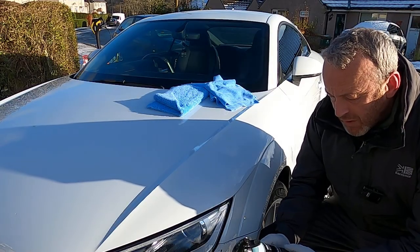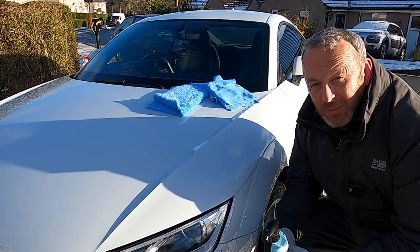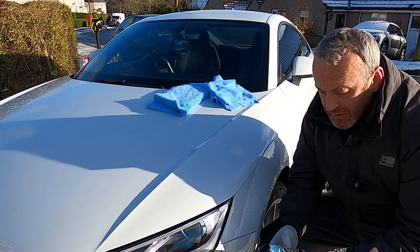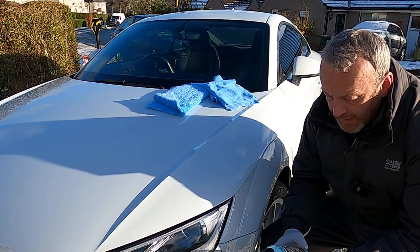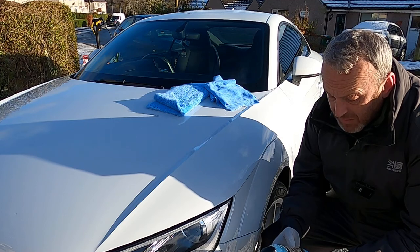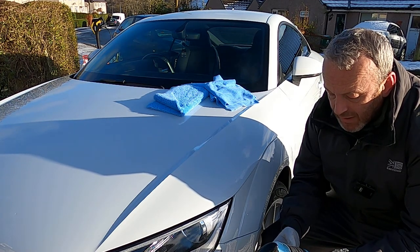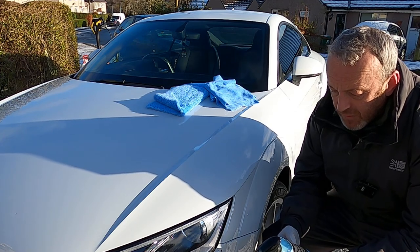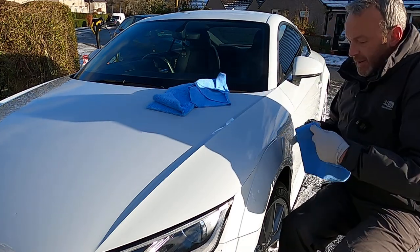Okay folks, we're now going to use the House of Detailing Naubawax as you would a traditional spray on wax. So instructions are quite simple. You can either spray onto the panel or onto a microfiber and then buff off. There's no cure times mentioned, there's no mention of leaving it on, so it's quite a simple spray on, take off. Okay, so I'm just going to do this bit here and we'll see how we get on.